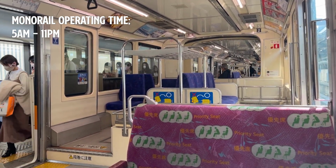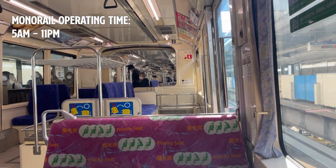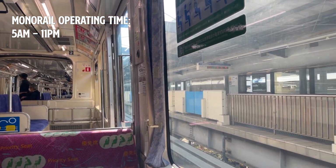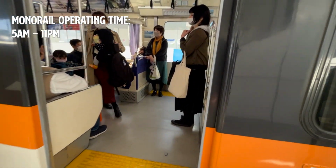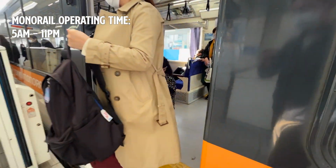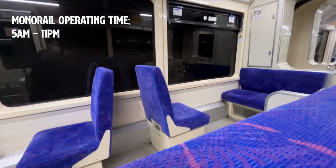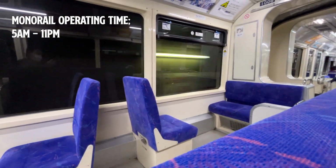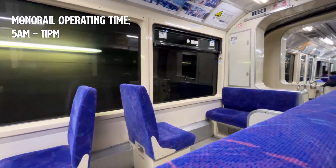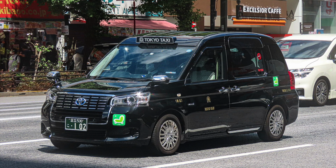So next, it operates from early morning at 5 AM until midnight at 11 PM. The monorail ensures timely and frequent service, making it easy to catch a ride without worrying about the timetable. If you need to travel to or from the airport late at night or early in the morning, consider using a bus or taxi instead.